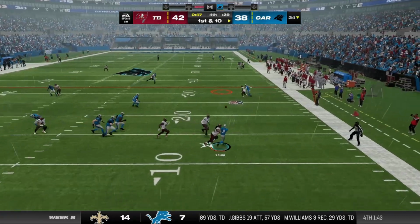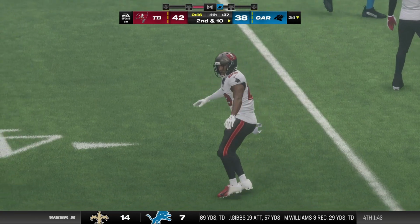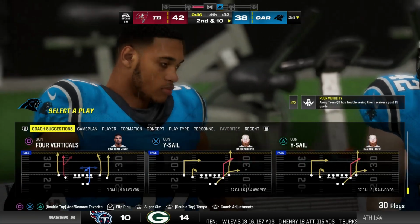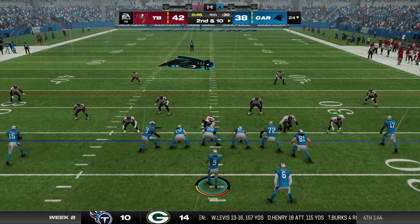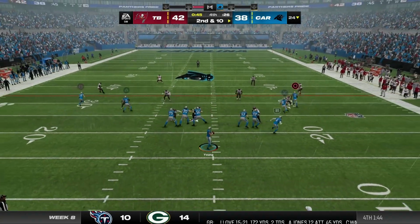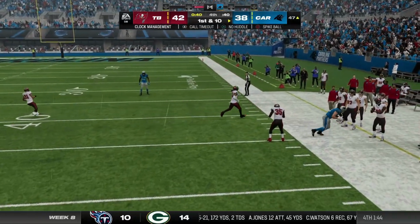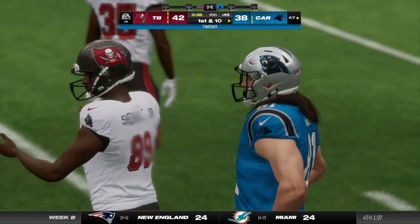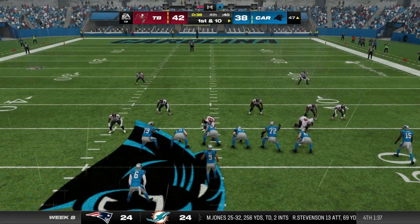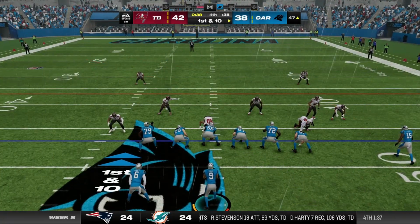Bryce under pressure and throws this, intended for Sanders, but it's incomplete. Second and 10. Hayden Hurst is open and makes the reception at the 47-yard line. Carolina will take a timeout there. 38 seconds left to go on that Hayden Hurst grab. When in doubt, Hayden Hurst.